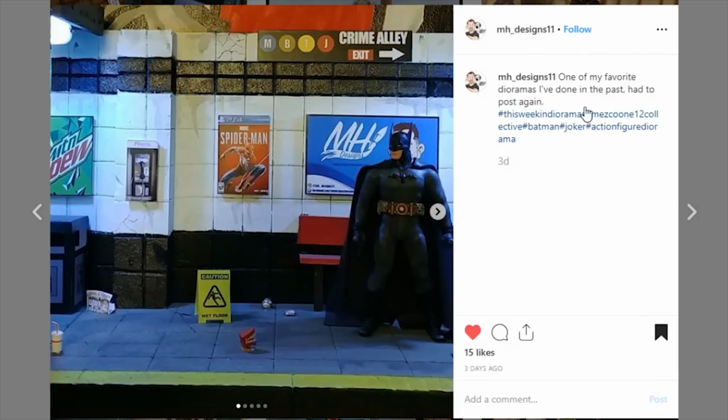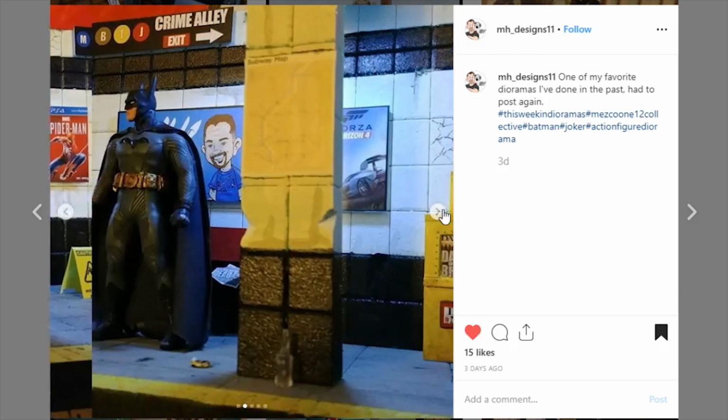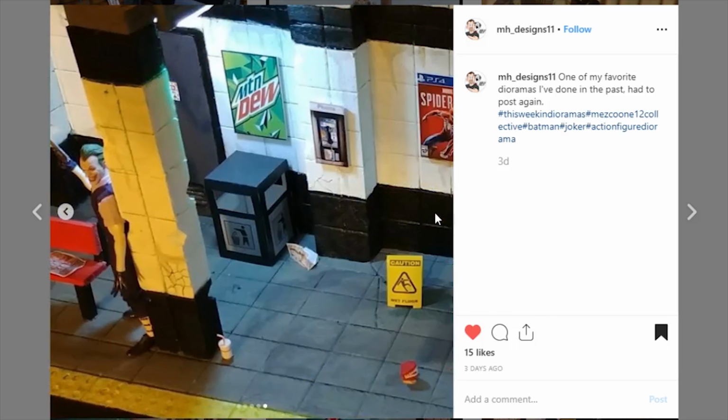Next up is this piece coming again from MH Designs 11. He's saying it's one of his favorite dioramas. I have to agree. This is a great little subway station. Look at all the detail on this. This is so cool. You got a little phone booth. You've got all this detail painted in, sculpted in, some nice signage. This looks so cool. And we'll cycle through these. We've got the Joker, Mezco. This looks really cool. I like it. You did a really nice job on this. I mean, look at that. You got a little stairway going up. Dang, this is cool. I love it.